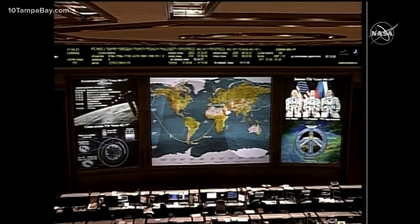The Russian search and recovery forces that belong to the Russian civilian agency called Rosaviatsia are all at the Dzhezkazgan airport. Those personnel all aboard Russian Mi-8 military helicopters with rotors about to spin up. The first of those helicopters to depart the airport for the landing site at about the time of the deorbit burn, some 12 and a half minutes from now.